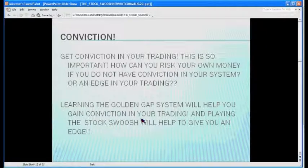Conviction. Get conviction in your trading. This is so important. How can you risk your own money if you don't have conviction in your system or an edge in your trading? How can you risk your own money if you don't have a system? Okay, please don't do it.